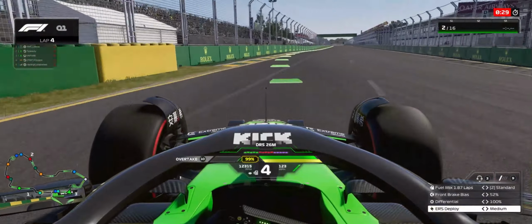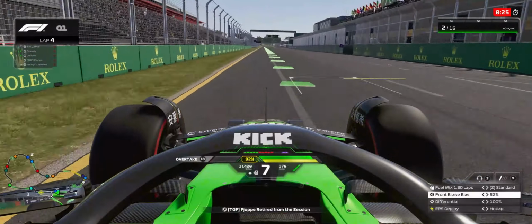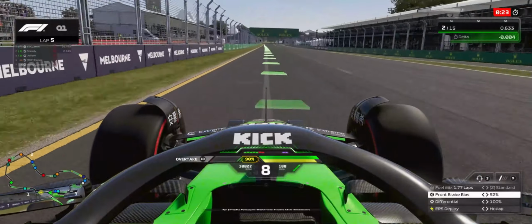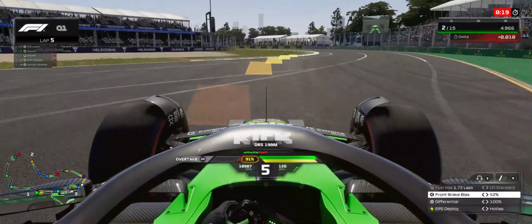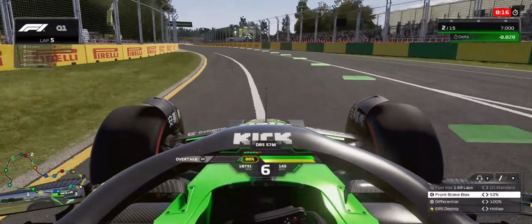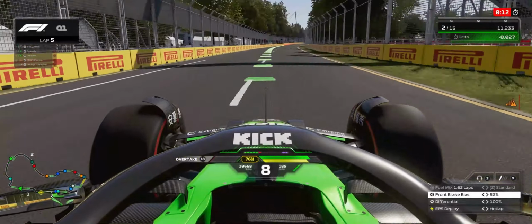Right, through the final corner. This needs to be a good lap because we just have not been able to put together a complete lap in this entire session. Heading into turn 1 as Fjoppe is out of the session. We are going about 200s up. That was a really decent turn 1 and 2.